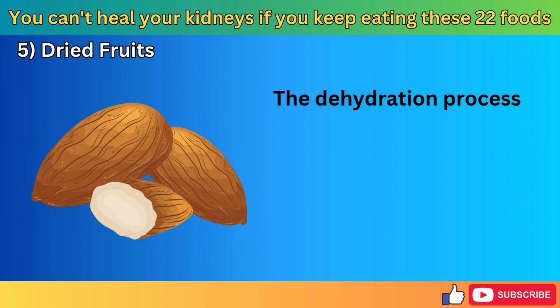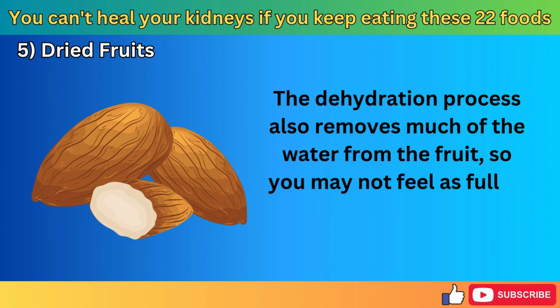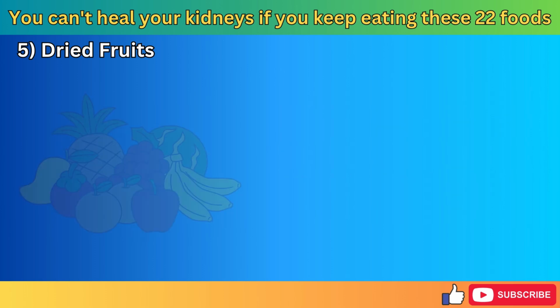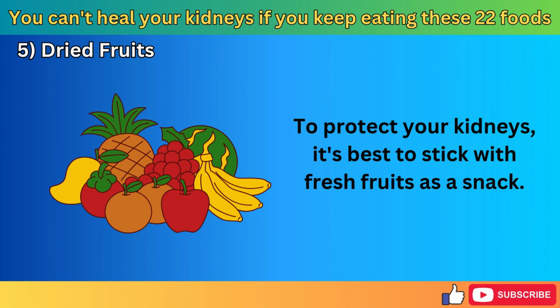The dehydration process also removes much of the water from the fruit, so you may not feel as full as with fresh fruit. To protect your kidneys, it's best to stick with fresh fruits as a snack.